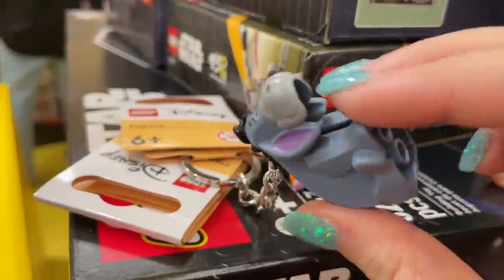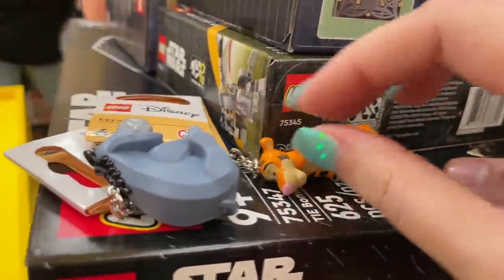So I'm gonna go get another pap cup. Okay, I have my 2 cups. It looks like candy. It makes me so happy. Okay, I also grabbed an Eeyore because I really wanted it. So now I have Tigger and I have Eeyore.